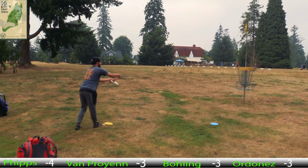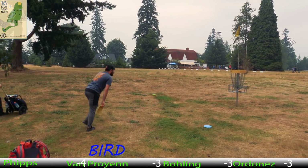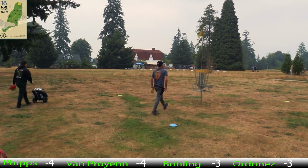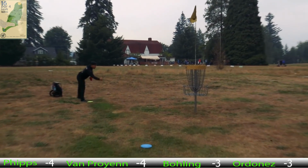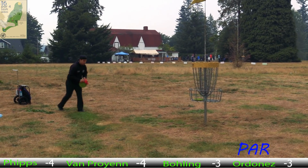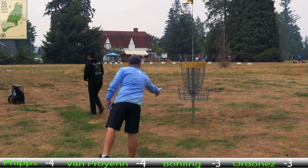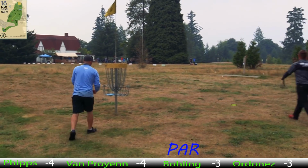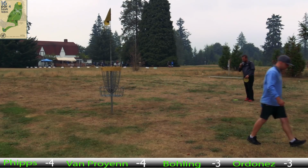Still got a little bit of the swirly winds going on. Yeah, he puts it in for bird. How can you not after a drive like that? Crush. Keeghan cleans up par. As does Josh. And James should do the same here.